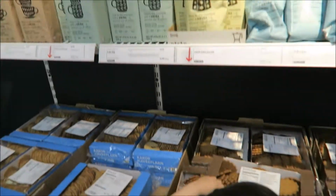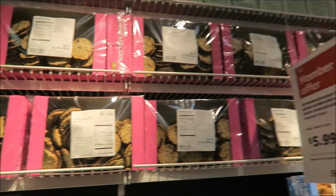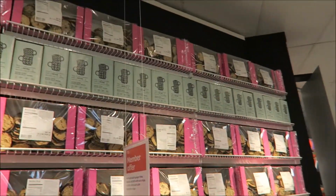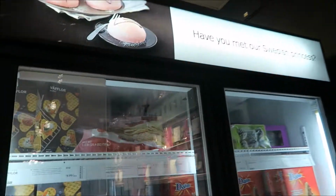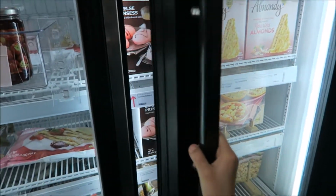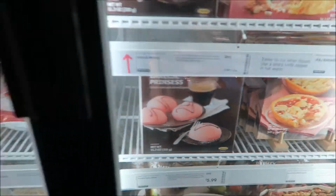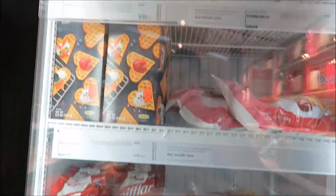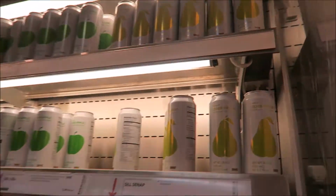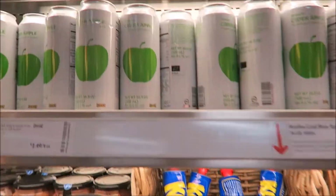Oh, cookie. We have a lot of cookie already. But this one looks good though. I might want to try to take that, right? Look at this. So this is Swedish desserts. Oh, that's nice. I want to try the princess. Cider apple. What else we got? Spices.